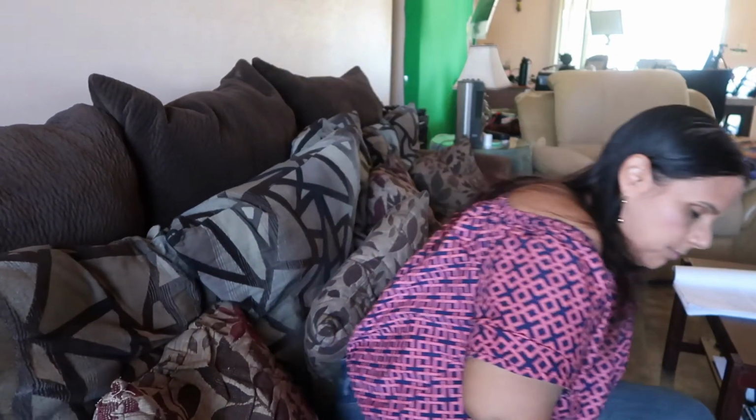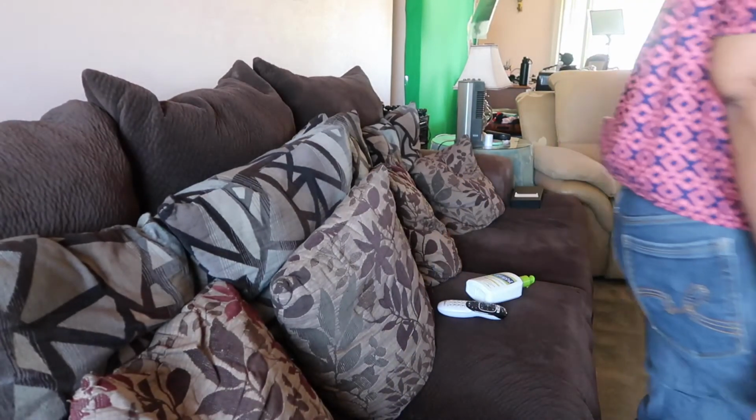So that's it. I have on this. Sometimes I'll put powder to set it if I feel like it's not evened out, but I feel like it's good right now. And then I have lipsticks that I use. I'm going to grab one of my faves. Hold on, let me get that for you. Let me grab one of my favorites.